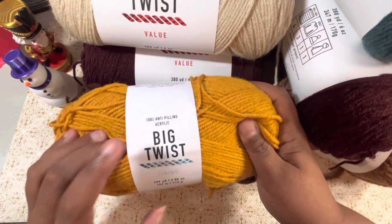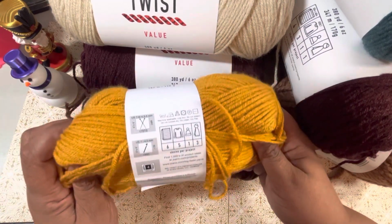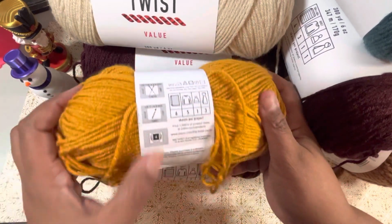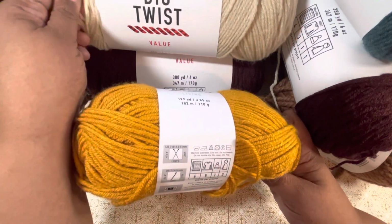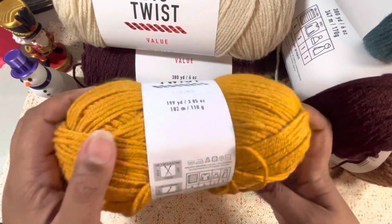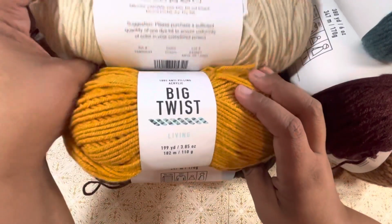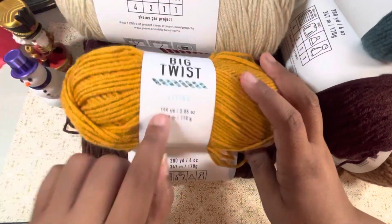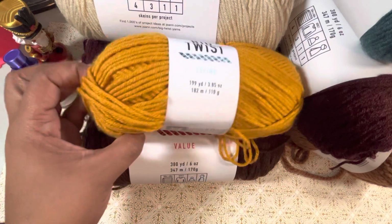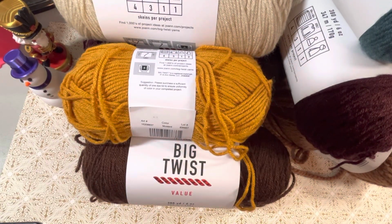So this is anti-pill acrylic. This is more like a, what is this? Is this a four? Yeah, it's a four. I will say that this one is softer than just the Big Twist Value. This one feels softer. You also don't get as much, because this one is 380 yards. This is only 199. But the color is mustard. And I got two of those.